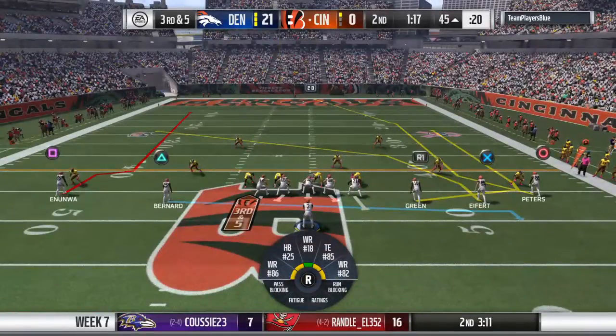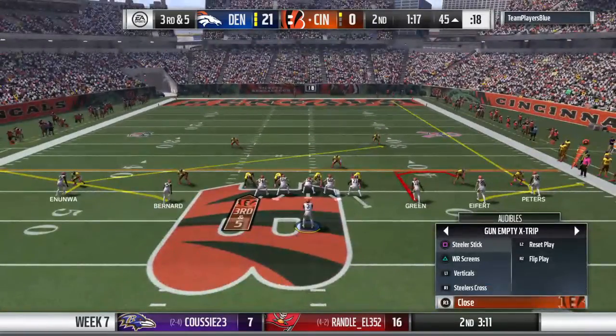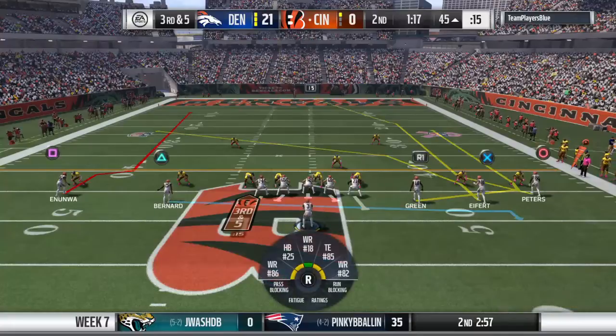Hurry up, here we go. No, check, Patriot. All right, now, look at 56. Look at 56.